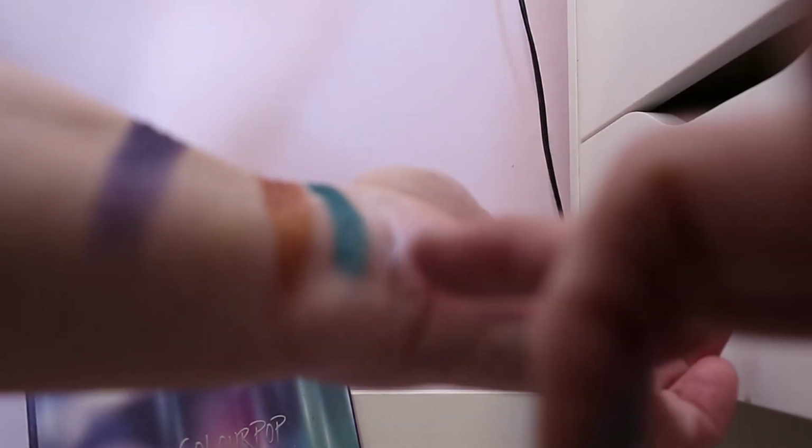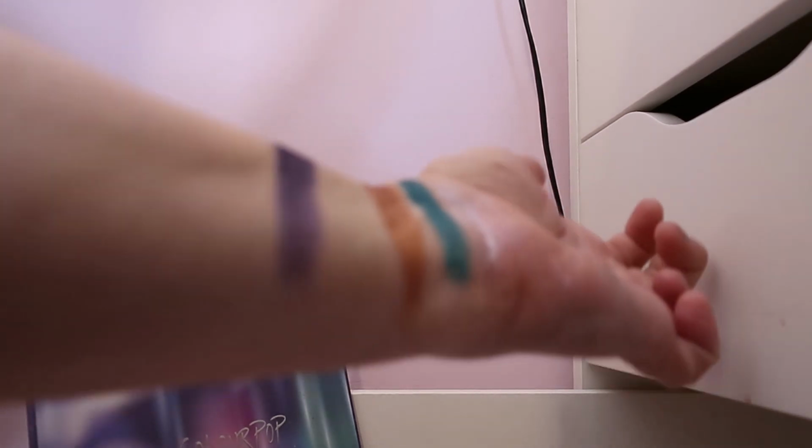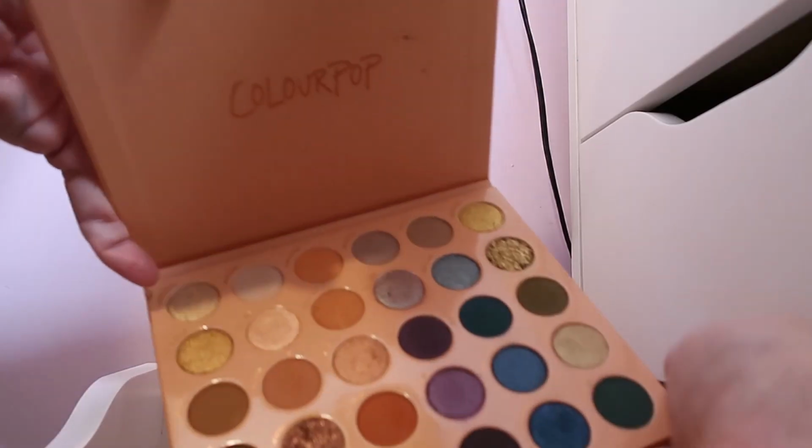Great quality palettes. Let's just swatch one shade. Look at that, this is gorgeous. Oh, I swatched it in the wrong place, I think. Yeah, I swatched it here before the green. I thought maybe you can see it better, but not really. Let's swatch maybe here. Let's take a different shade and swatch it here. Yeah, definitely better. This is just gorgeous. I love me a good Colourpop. Definitely keeping.